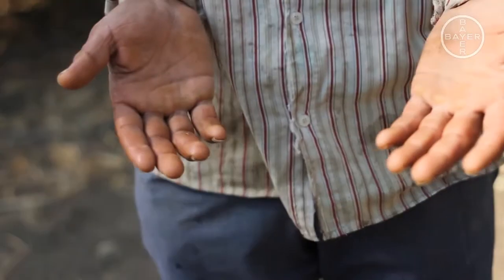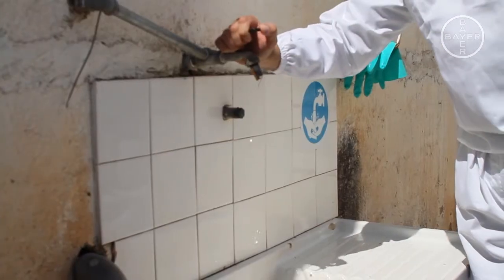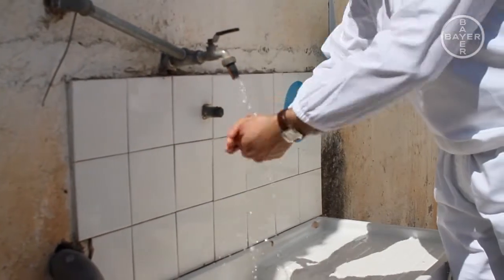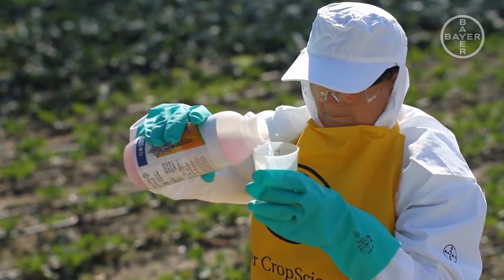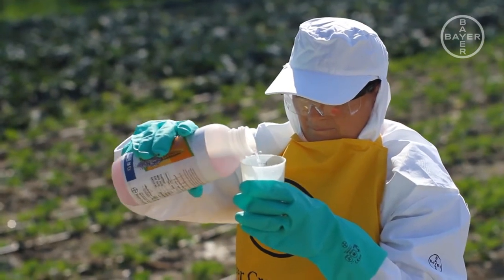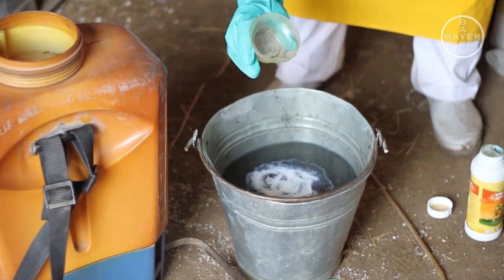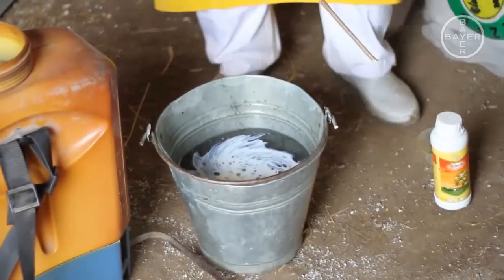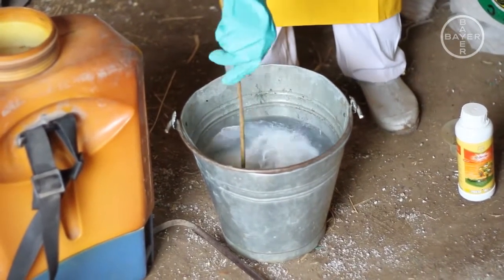If some of the spray mixture or concentrate pesticide splashes onto your skin, wash immediately and thoroughly with soap and water. When mixing pesticides, only use containers which are marked for this purpose. When mixing the concentrate pesticide, first pour some water into the bucket and add the right amount according to the label. Stir the mixture thoroughly with a stick, then top up with water.